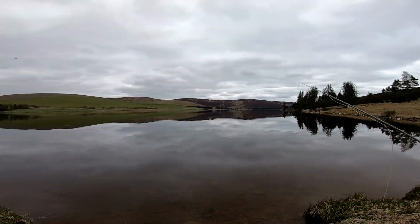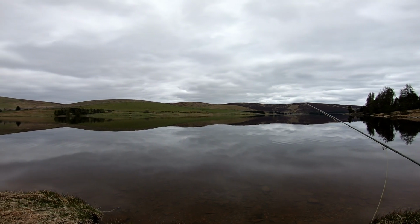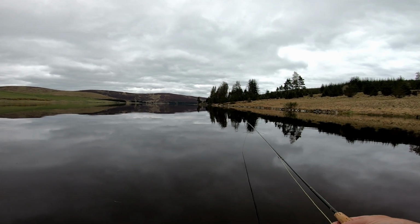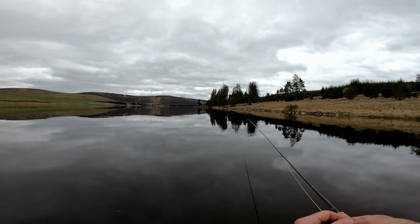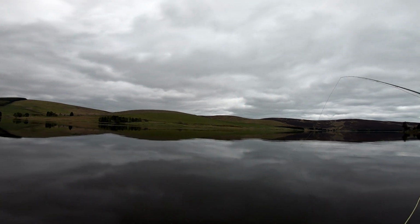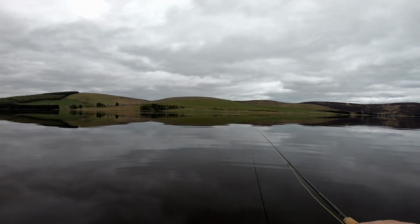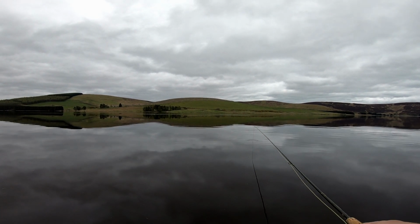I don't know if you can see, but there are just rings of rising fish everywhere. Incredible. A couple of casts across this bay. That air is still so cold. Oh, another touch there, quite deep down, which I failed to connect with. You can see just a trace of ripple beginning to appear out in the middle of the loch again. So I wonder if that's a sign that the wind's going to get back up again.